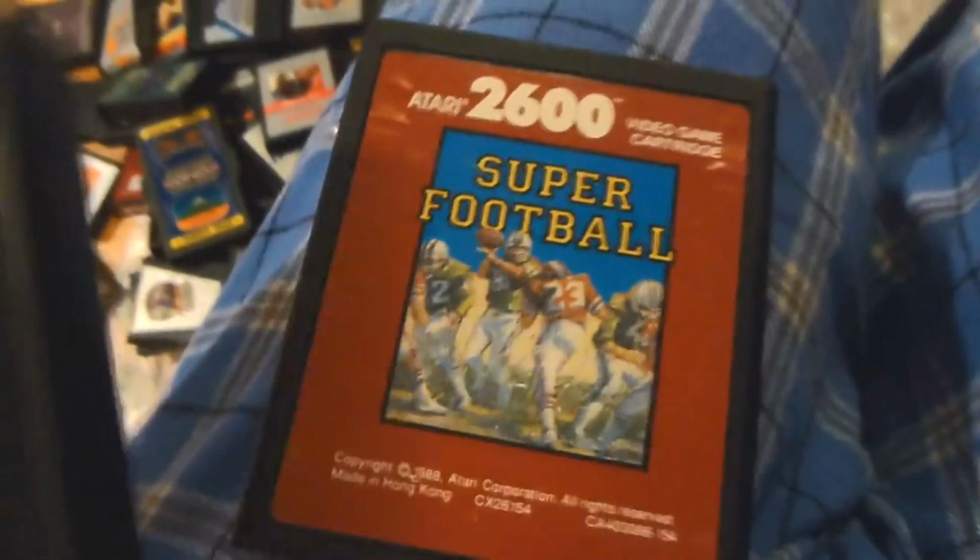We got more stuff in here. BMX Masters. What else we got here? Football. Oh my god. Another. Are these both the same game? I don't know, a little confused. Super Football, and we've got Towering Inferno. Check that out. Flag Capture.